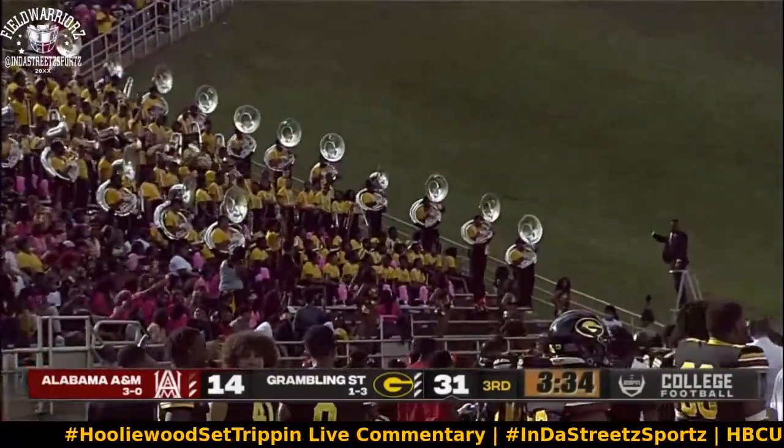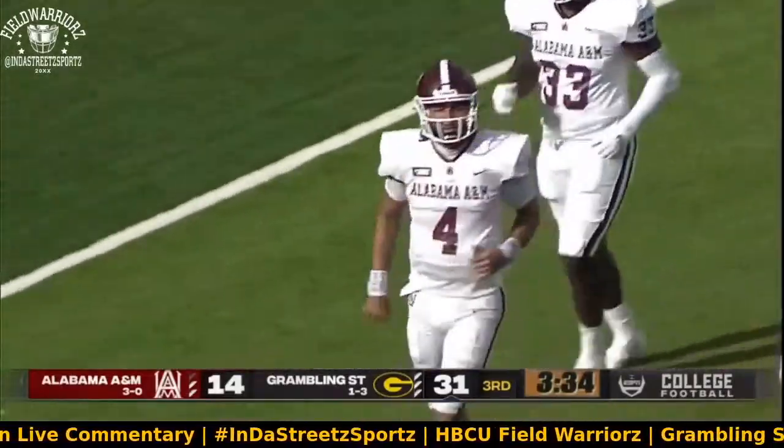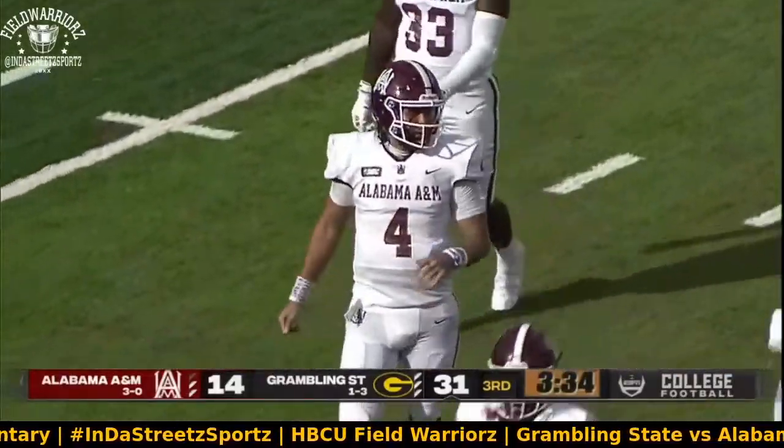Now, let's look at the Bulldogs' perception right now. And they just look flat. There's no swagger. You don't see anyone.